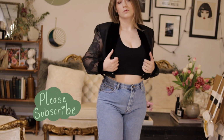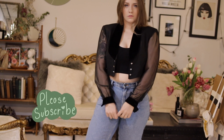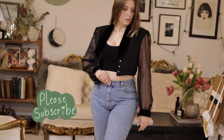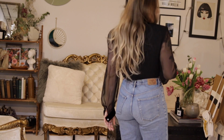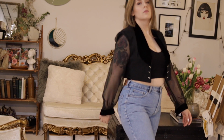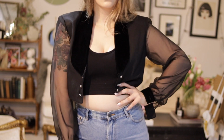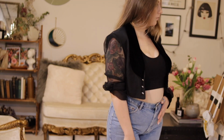This is an absolutely gorgeous cropped little blazer. It's actually not supposed to close. It's got buttons on both sides, but no buttonholes. It has a velvet lapel and these beautiful sheer sleeves with, again, the velvet detailing around the cuffs as well as the lapel. And these little buttons are jeweled and it's so cute.